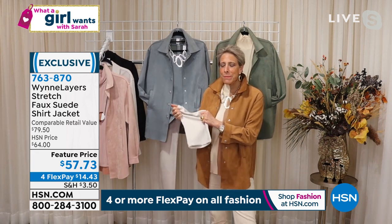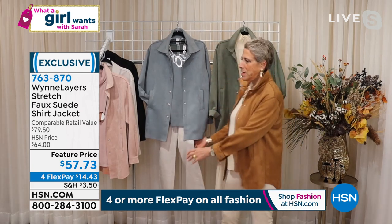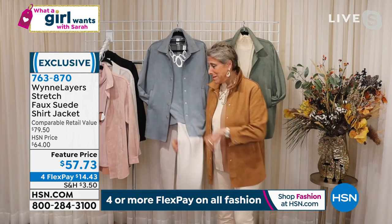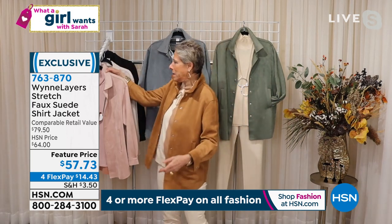Suede pants. Yes, we do. Stretch suede pants. In the UK, I'm not allowed to say pants, though, because that means underpants. I have to say trousers. So I have suede trousers. Every time I say pants, they're like, oh, Marla, again with the pants.